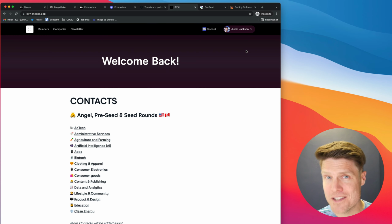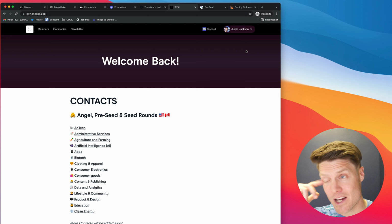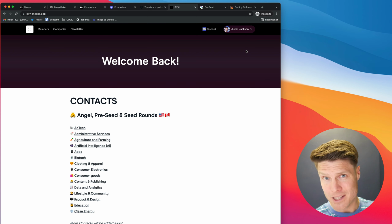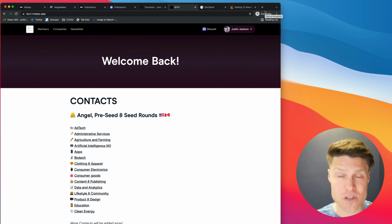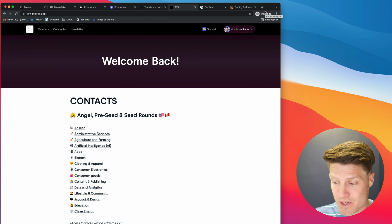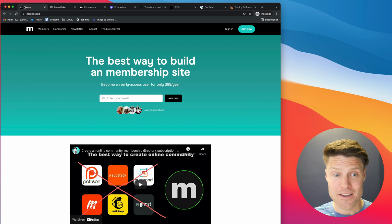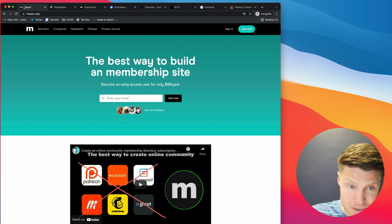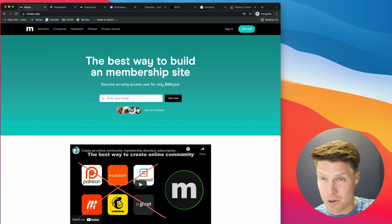All sorts of creative ways you can use Meeps to build your business, make money online, create a community, create an online store, build a membership site. You can also use it to run early access for your SaaS company, for your software product. If you're building something and you want to be able to charge early access users, that's exactly what we're doing here with Meeps. We're using Meeps to build an early access customer list for Meeps.